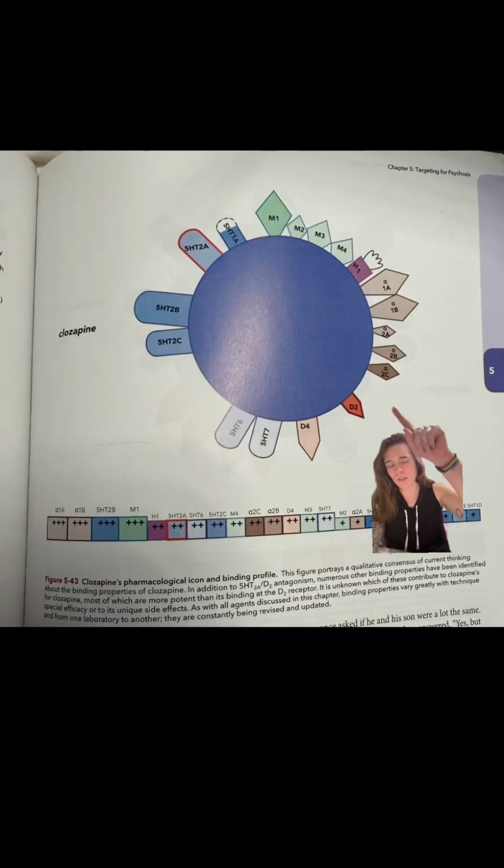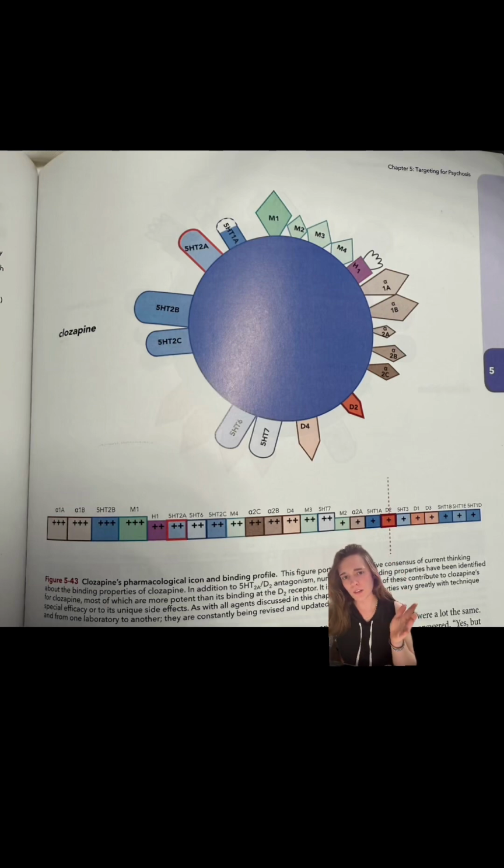Alright, let's start with Clozaril, or clozapine. These images are from Stahl's Essential Psychopharmacology book. Clozaril is approved for treatment-resistant schizophrenia. This is when patients fail like 2 other therapies. And to my knowledge, it's the only antipsychotic that decreases the risk of suicide in patients with schizophrenia.